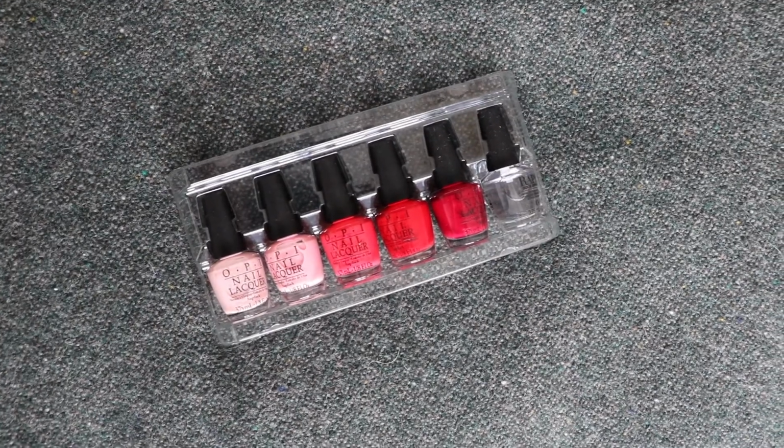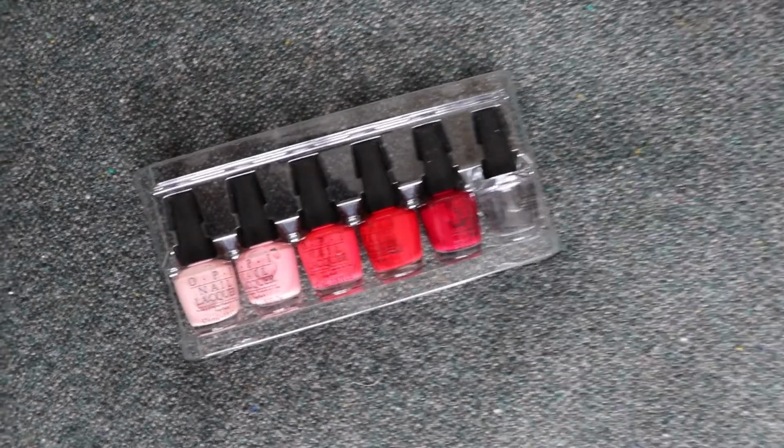This is the OPI Best Crew Aboard. It's like a travel pack of nail polishes. It's so cute. Look how tiny they are. Let me actually just get one out of the box so I can show you. So this is basically a set of 6 polishes from OPI, and I love OPI polishes. But look how little they are.